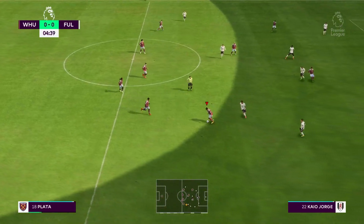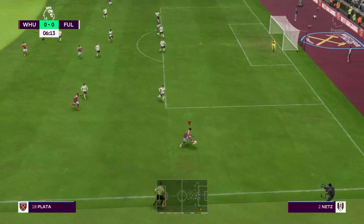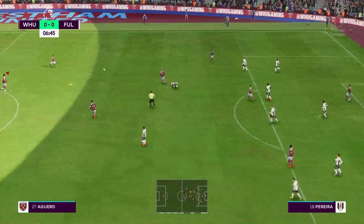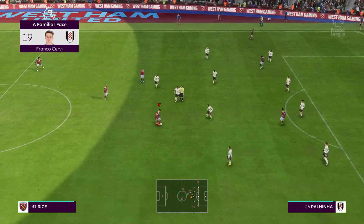Good early signs, though. Really, we just carved them straight open, didn't we? I think we'll probably see a lot of the ball this game. Here's Plata looking for Toney at the back post. It was a great looking cross, and immediately they've just cleared the ball out to us. This could be a long one for Fulham.